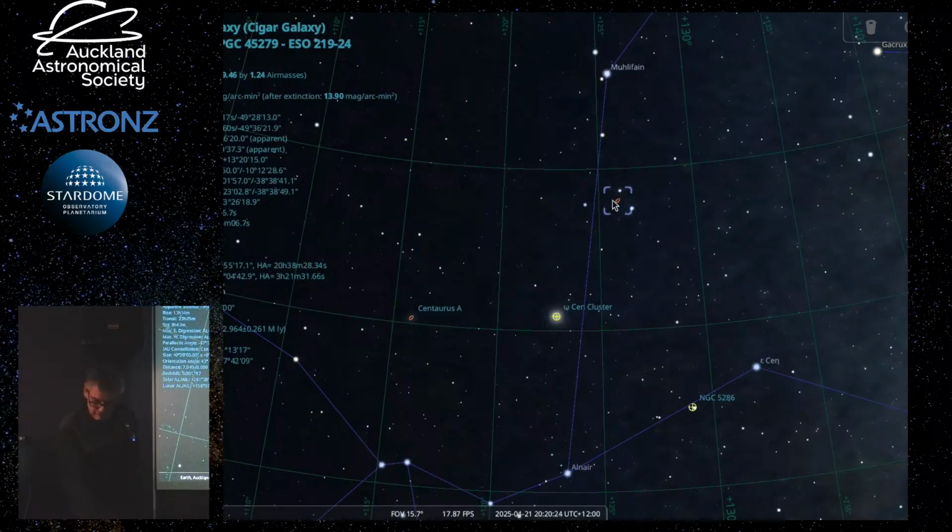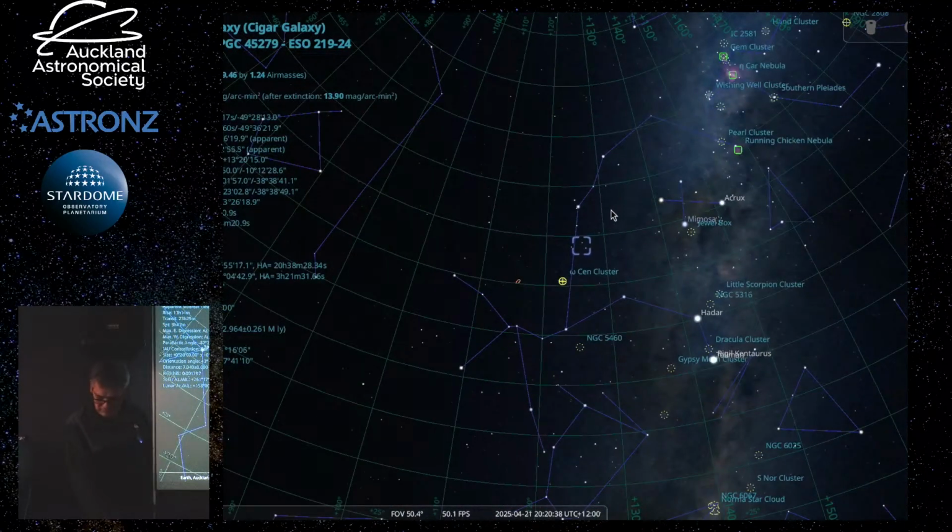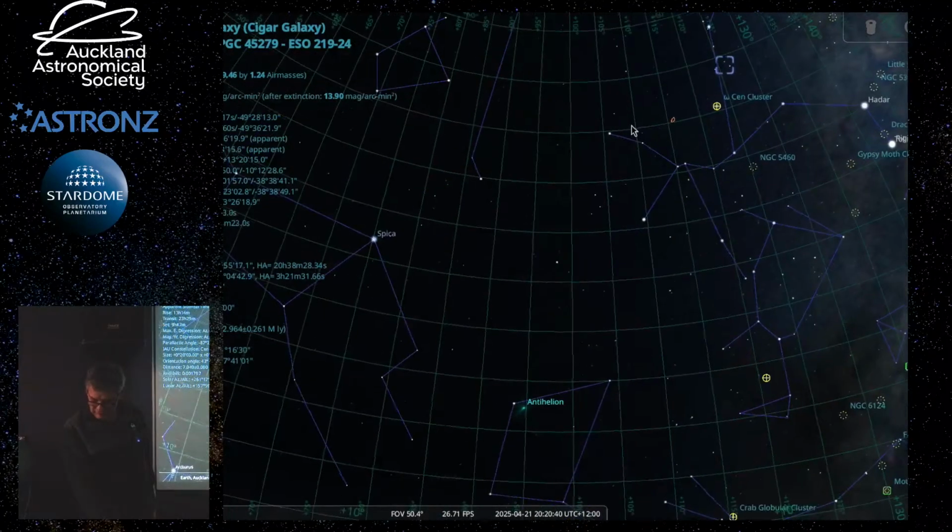Yeah, so definitely have a go at these other ones. This is possibly doable in larger aperture scopes. It's 9th magnitude. You wouldn't bother here without a camera, but definitely down there in the big 18-inch Dobsonian, it should be relatively straightforward.